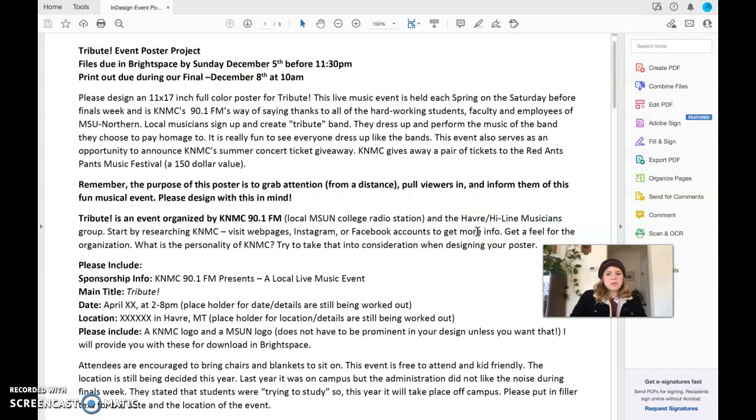So it also serves as an opportunity for KNMC to announce its summer concert giveaway. KNMC 90.1 gives away a pair of tickets to the Red Ants Pants Music Festival that happens in White Sulphur Springs, Montana every summer, and that's a $150 value. So that's kind of a cool thing that they do every year.